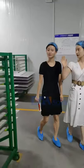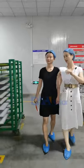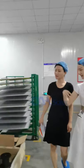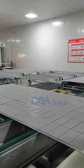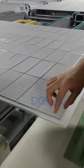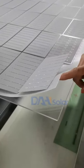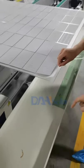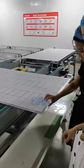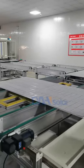So next step, as last step, only put the solar cells on the EVA. It hasn't been connected in one row yet. Can I touch this? Just to show the customers how many layers so far. The first one is the tempered glass, 3.2 millimeters. And this is the EVA. And this is a solar cell, with a tin copper ribbon.